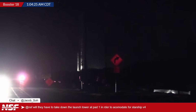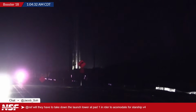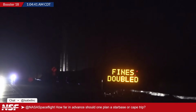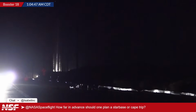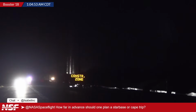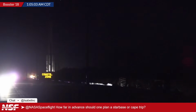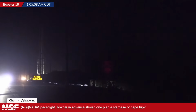Now, Isabel Inc. has a great question here. How far in advance should one plan a Starbase or Cape trip? So, I think it'll depend a bit. With the Cape, you're probably a bit safer planning that farther in advance just because of the pure number of Starlink launches that you have. So you can plan a trip if you're not worried about one specific launch, just seeing a launch. You can just pretty much plan almost any week in the future, and it doesn't matter too much. I'd avoid potentially some of the major holidays, but you're more than likely going to see a launch.